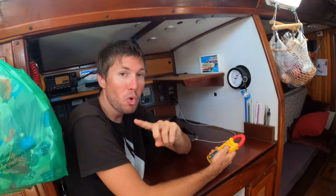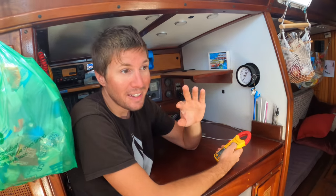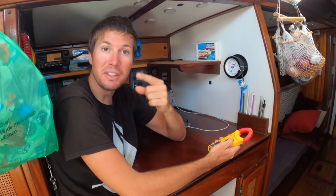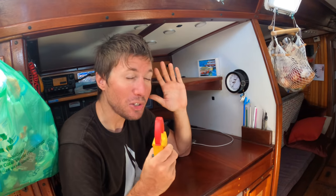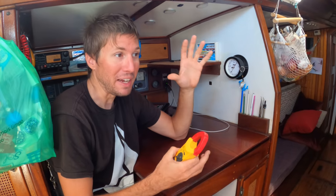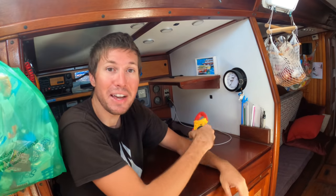So now we have one panel set to the motor bank, which means that we only have half the solar power for the fridge. I'm trying to get the generator to run the battery chargers, but it's so stinking hot that the battery chargers are just overheating. So I'm trying to babysit them to get them to run.